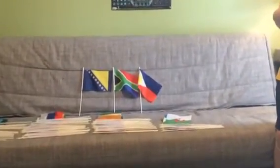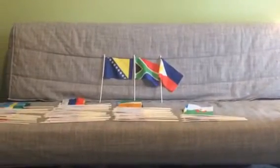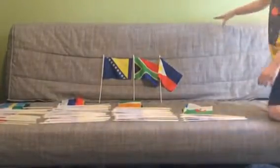Disclaimer, these are my personal opinions. You can have your own thoughts. Please don't criticize me. Anyways, we're gonna start with why the top 3 flags are where they are.